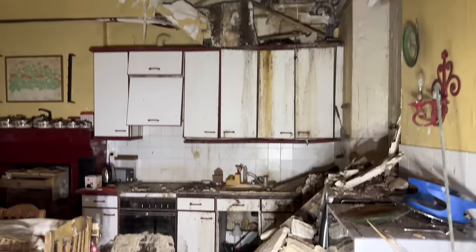Okay, as we move into the main kitchen, again, you can see it's covered in cobwebs, but look at the ceiling. That is a real shame. I cannot believe the decay in here. My goodness me, that is really, really sad. That is so bad as well.